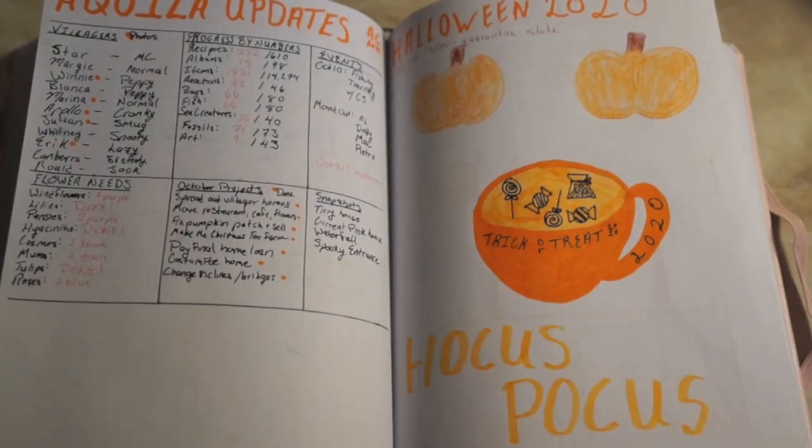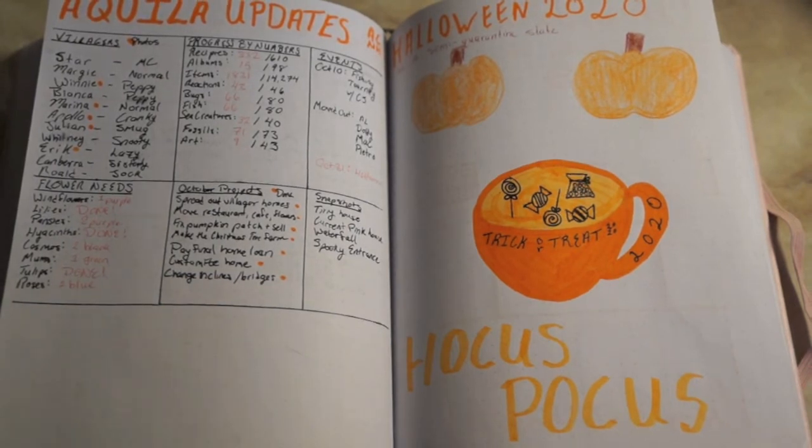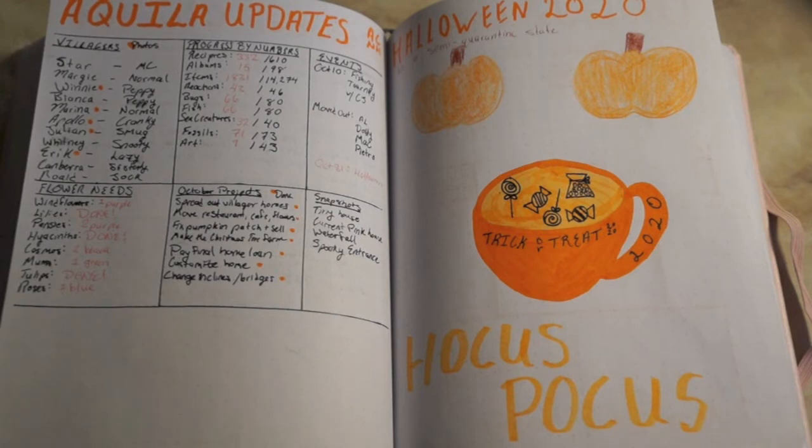I included my Animal Crossing Aquila Island updates there. Since I play so much, I just figured it might be really cool to see how I ended each month, who was my villager at the time, who left at the time, any events that I participated in, and then just keeping track of a few projects I would like to do on my island.